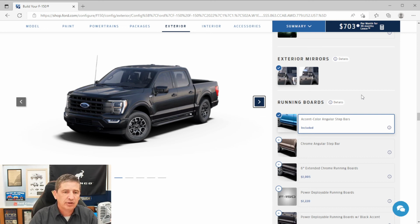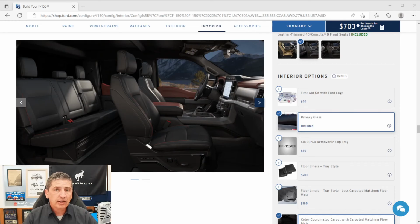Let's move down and talk about some of the interior options. Now let's move down to the interior options. And again, as I mentioned, some of those exterior options are factory installed options. So hopefully I let you know which ones are definitely factory ones you want to get first, versus those dealer installed options.